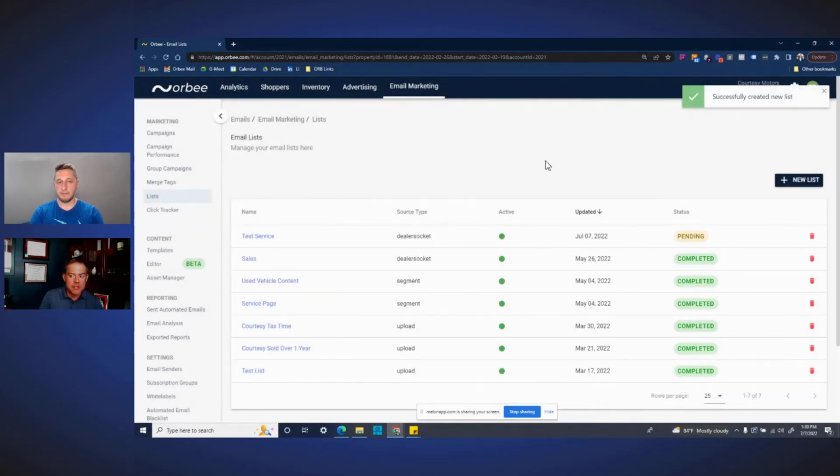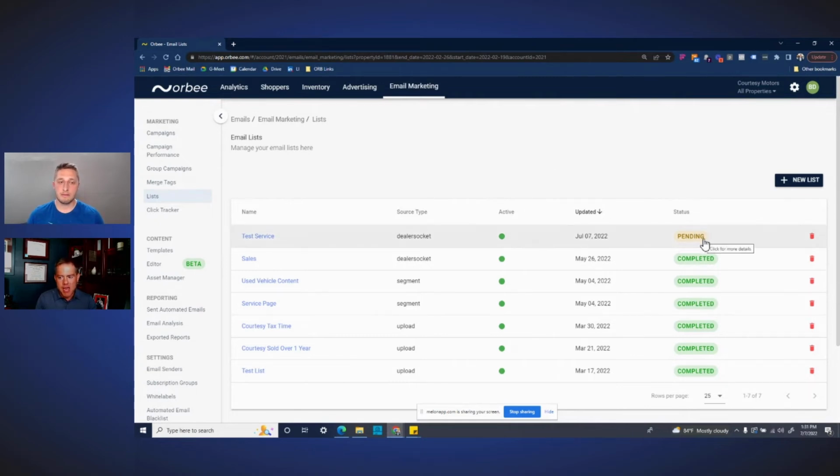I didn't go into DealerSocket. I didn't log in. I didn't have access to all of the information. I just dug out what I was looking for securely. And at this point, I don't have a list saved on my desktop. I don't have it in my email folders or anything. It's in a secure platform, and has been sent in a secure manner. And so this list is literally creating itself behind the scenes.